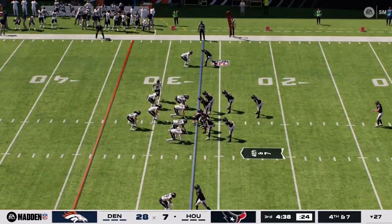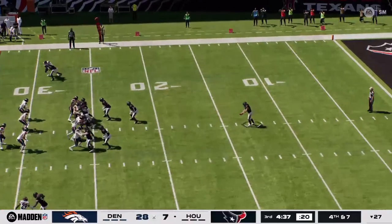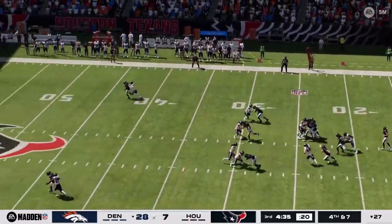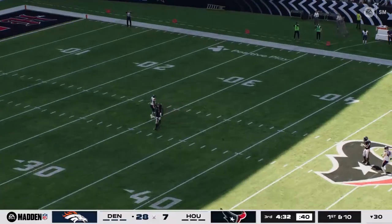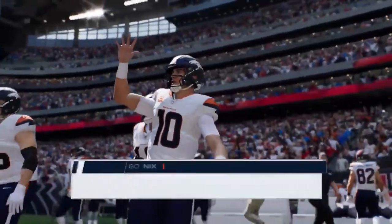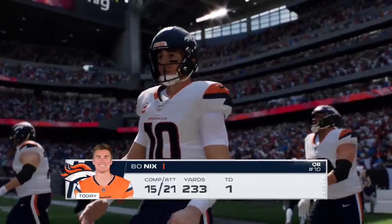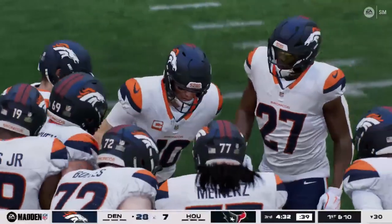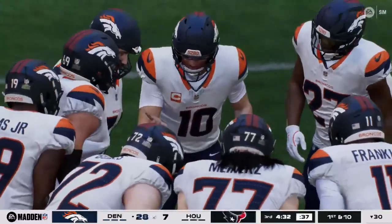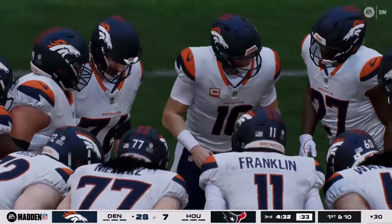The Texans send the punter out as he's on for the 5th time here today. Fair catch signaled for and taken just shy of the 30-yard line. The Broncos offense and Bo Nix getting set for this next possession. And he had it going in the first half, that's for sure. He's really had his way with their secondary. They've been powerless to stop him, and he'll look to keep it rolling right here.